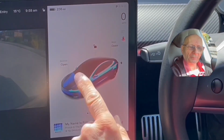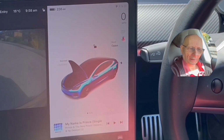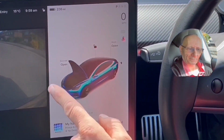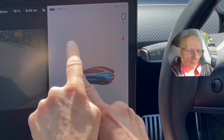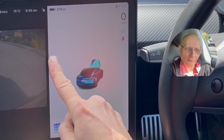But we'll go to the bonnet. Okay, let's look at the bonnet. Okay, so that is showing us a visualization, and that's great. It's open. What we can do now is, don't worry about that, we can now turn it round. So let me see if I can do it, get my fingers out of the way. You see now I can have a look at the different visualization of it open.